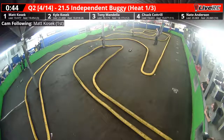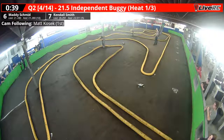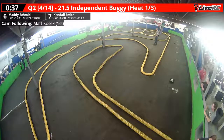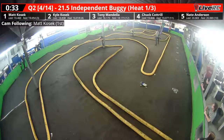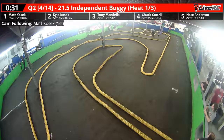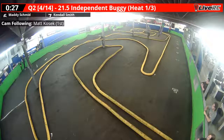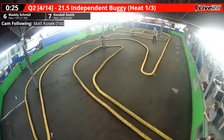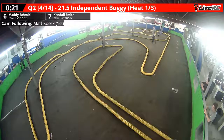New hot lap of the race, Tony Mandella, 18-1. Tony pulls within 2.5 seconds of Team Kosek. Team Kosek going to have to keep it clean to the end if they want the win in this round. 18-8 for Kyle, 19-4 for Matt. Good laps off of Team Kosek, but Mandella shatters it with a 17-6. Tony Mandella means business here inside the last minute. Gets mixed up with Nate Anderson, but they move on.